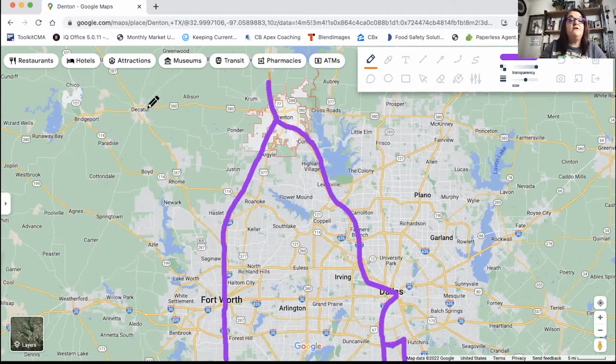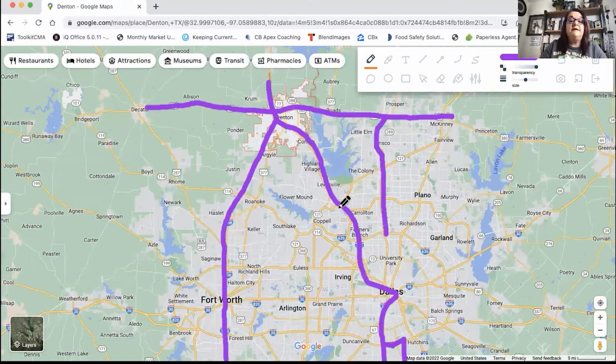Now this right here is 380, and this will take you all the way over to McKinney, Prosper, Little Elm, and even Frisco. And just to give you a little bit of perspective here, this is the Dallas Toll Road, and this is the Sam Rayburn Toll Road. So the reason it's taking you about 45 minutes to get to Frisco is you're either going to have to go down 380, which is not necessarily a highway. It's a 2-lane, 4-lane road with lots of lights.